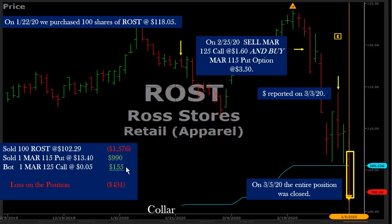So we got to keep $155 of the $160 that we took in when we sold the call option. Now that leaves us with a loss overall in this position of just $431. Again, roughly just a third of the loss we would have realized had we done nothing. Now that's $431 on this trade, $558 on the previous Fidelity Financial trade I just showed you. So that's $989 of losses on these two stocks in a market that sold off so violently there.